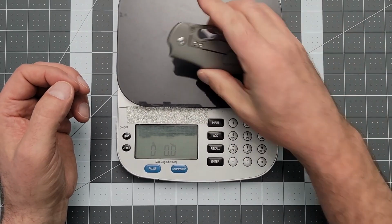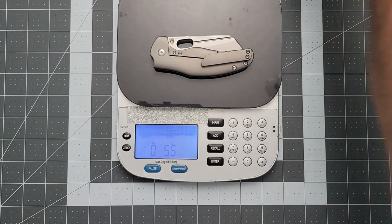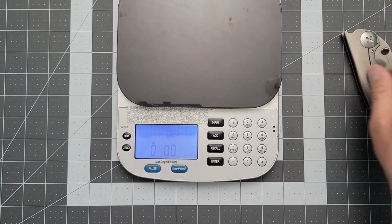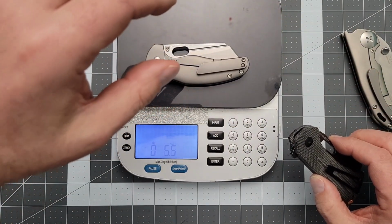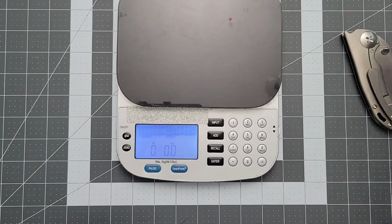All right, let's see where we come in. Yeah, 5.5 ounces. It's not lightweight, but if we compare it against something like the GPB1, which is almost 7 ounces, right? The Quatch here, 4.7. So this is an ounce heavier than the micarta Quatch.